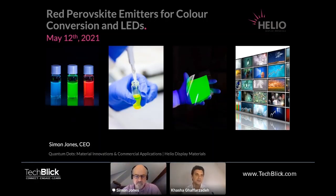Helio Display Materials from Cambridge and also with a strong connection to Oxford University. This is actually a really interesting theme because it is about red perovskites. Often we hear about green perovskites because they tend to be more stable, but this is really a timely presentation because the focus is on red perovskites.